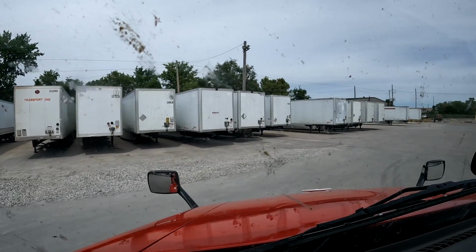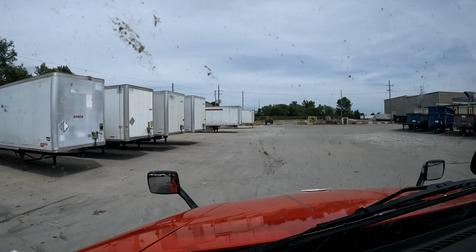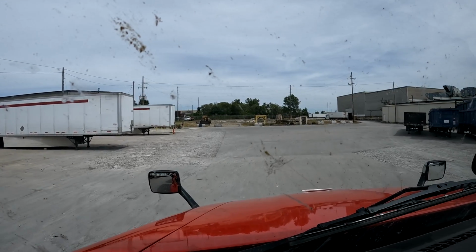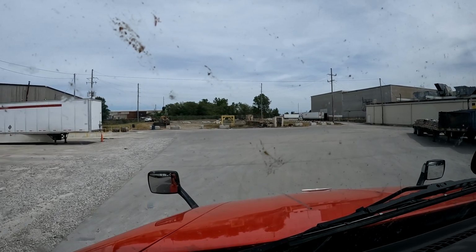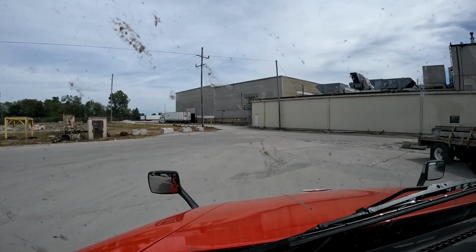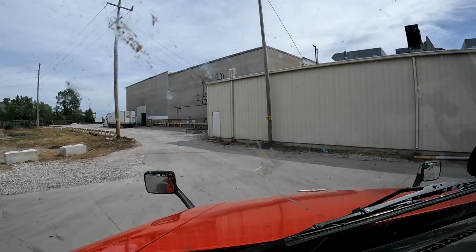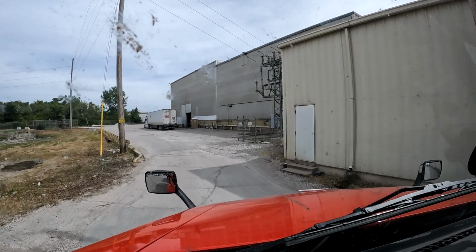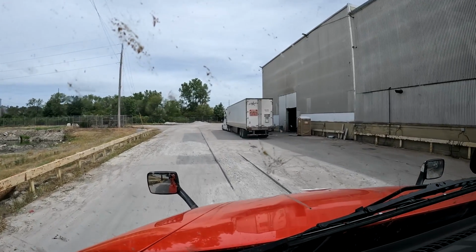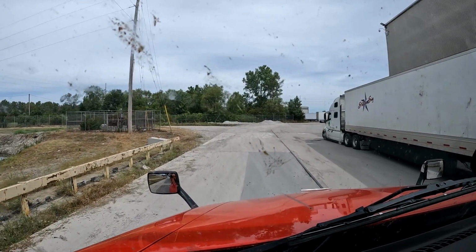Okay, folks, so I just scaled in here. Another thing about this load is I have to make a note of my loaded weight and then my empty weight and call the shipper, because if you remember, when I loaded this on Friday, they don't have scales there anymore, so they're just going by the customer scales, and I have to call back in with the weights. So no big deal. You don't usually have to do that though. So yeah, this has turned out to be a problematic load.